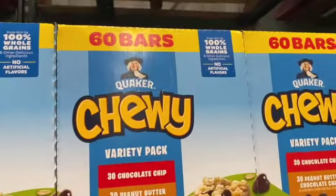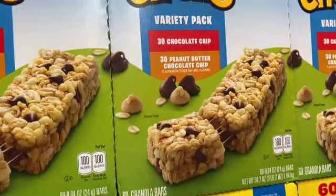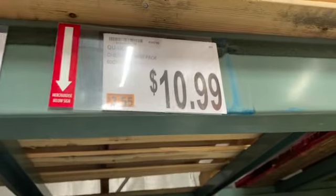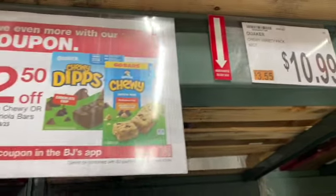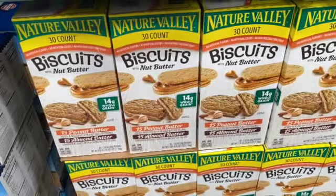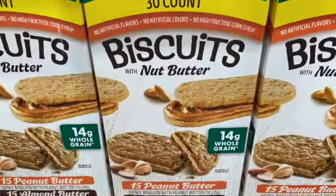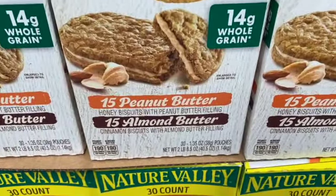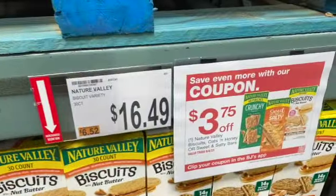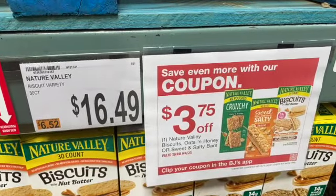60 bars Quaker Chewy Variety Pack Granola Bars. You get 30 chocolate chip and 30 peanut butter chocolate chip. $10.99. Take $2.50 off with a coupon, $8.49. 30 count Nature Valley biscuits with nut butter. You get 15 peanut butter and 15 almond butter. $16.49, take $3.75 off with the coupon, $12.74.